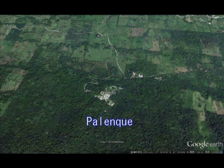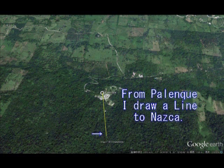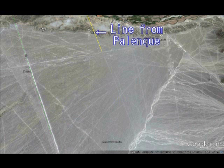I will give another example. This is Palenque in Mexico. From Palenque, you draw a line to Nazca again. If it is a very major, important ruin, you can find the same line in Nazca. This is Hiroshi Hayashi's theory, which nobody can use. This yellow line comes from Palenque.